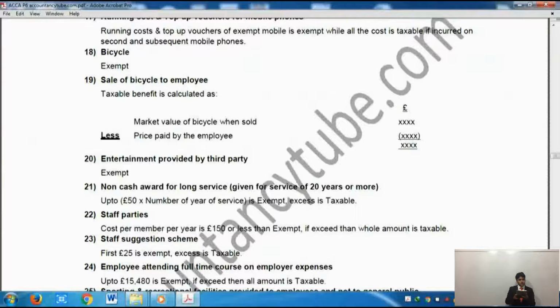As far as bicycles are concerned, number 18, they are exempt. However, when they are sold to the employee, then we'll have to calculate the benefit. How will it be calculated? We'll take the market value when the bicycle was sold, and we'll have to deduct what the employee paid for it.